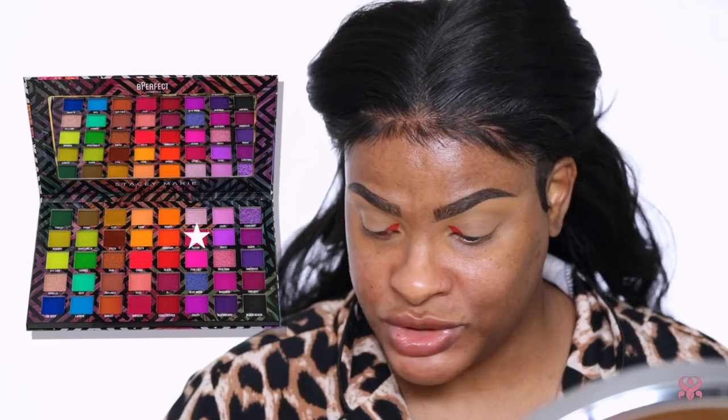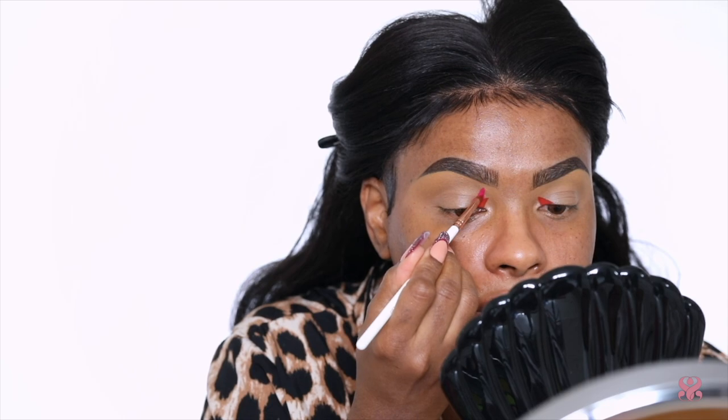Okay, so for my next color, I'm going to go into this fuchsia color. It's called Bloom. And with that, I'm gonna start to do the other leaf. Right now I just want to place the leaves, get the little points and everything in place, and then go back in and do the little details with a smaller brush.